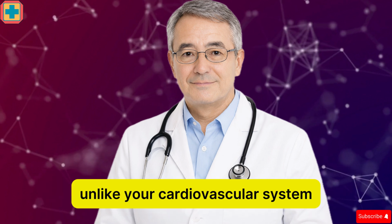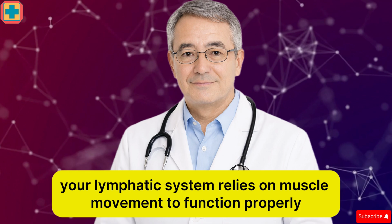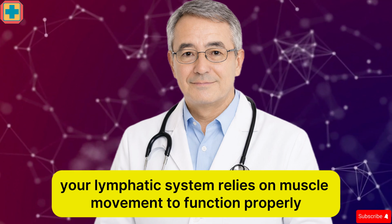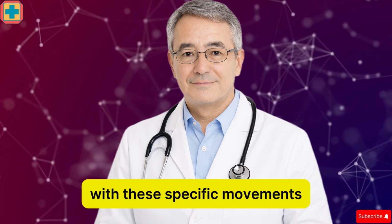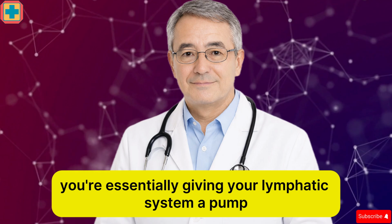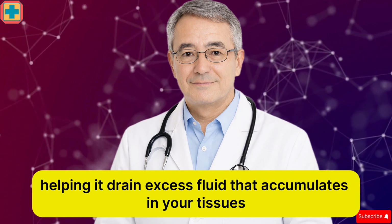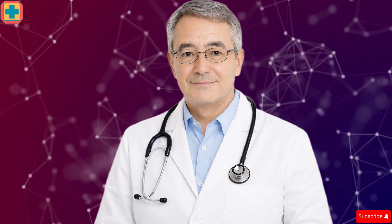Unlike your cardiovascular system, which has your heart to pump blood, your lymphatic system relies on muscle movement to function properly. When you engage your facial and neck muscles with these specific movements, you're essentially giving your lymphatic system a pump, helping it drain excess fluid that accumulates in your tissues and causes that puffy, saggy appearance.